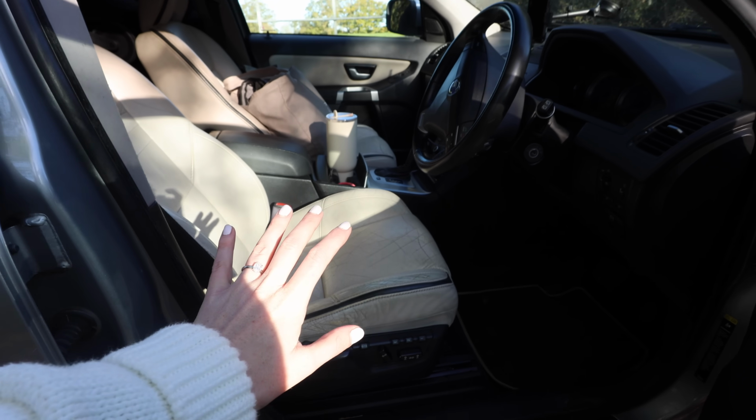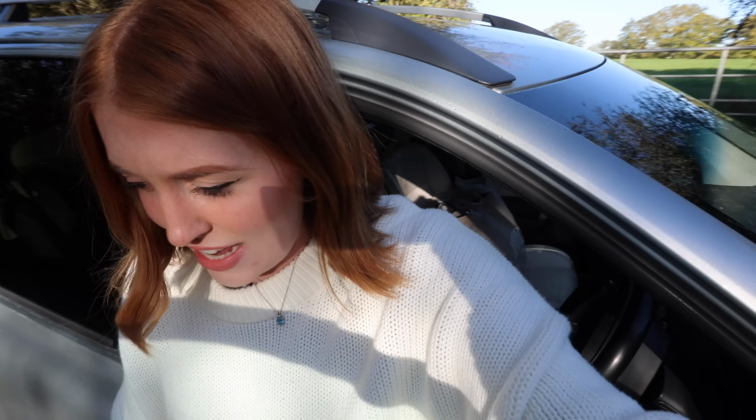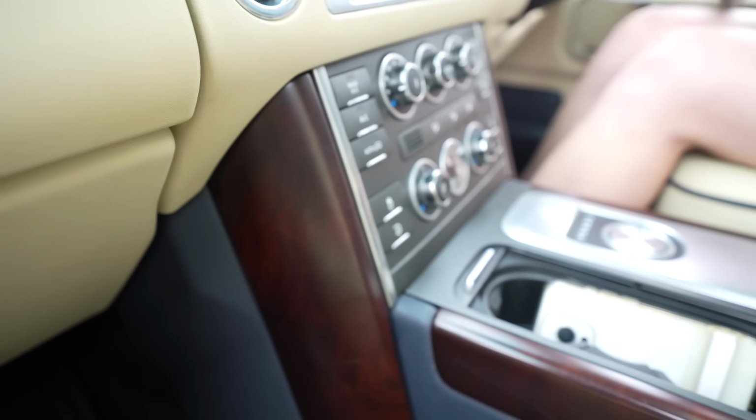I mean, the L322 is a comfortable car, but with this, you sit in it, you kind of sink into the seat and you just glide over bumps, and it's this lovely soft leather, and it's just got a lullaby in the background. It's beautiful. I do prefer the interior of the L322 because they didn't update this.